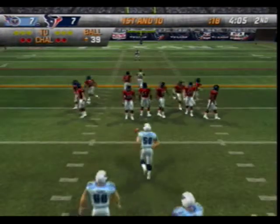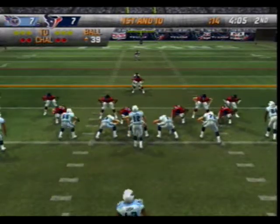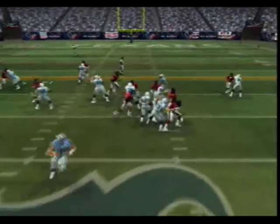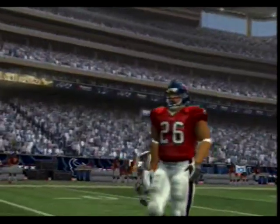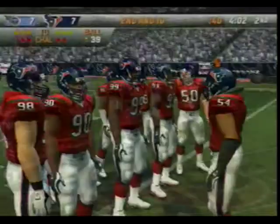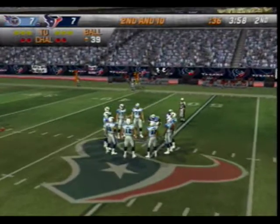Ball on the 39-yard line. Lynch, the lone setback. All right, now, the counter play. McFadden comes up to make the play at the 39-yard line. They've had a tough time establishing their running game so far. This front seven is doing a heck of a job of shutting down the running lane.